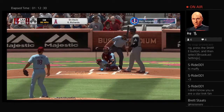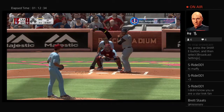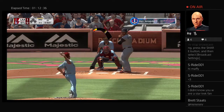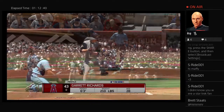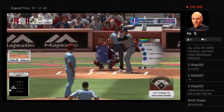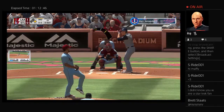And this one's going to bounce up to the plate. An easy take there, and it's 3-1 now. This is not the guy you want to walk right here. Look, the 8-hitter, this could set up a big inning if he gets on. And he lays off there, ball 4. So the leadoff man is on here to begin inning number 3. Number 43, Garrett Richards.